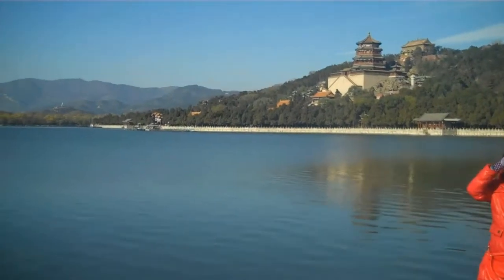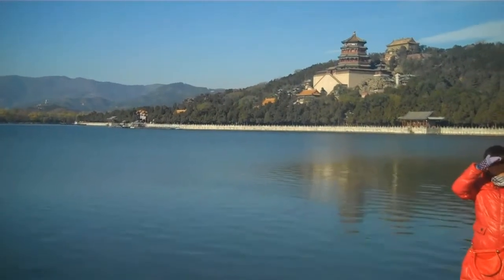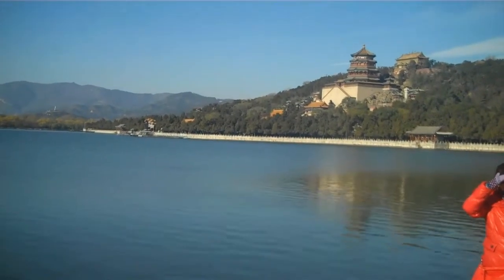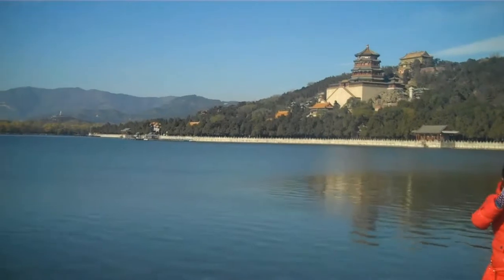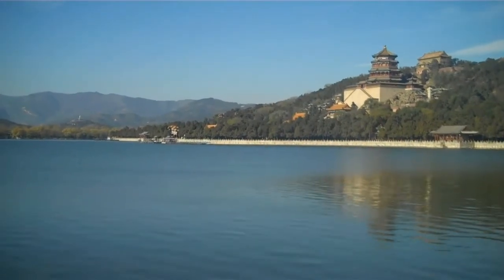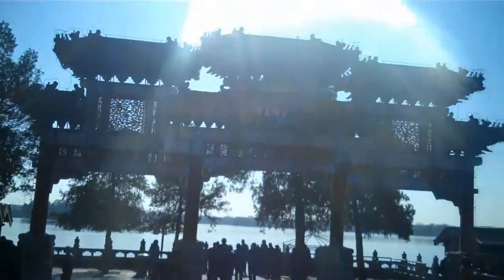But one of the things you notice is how the hill is man-made, the lake is man-made. So the earth that came from the lake was used to create the man-made hill behind. But see how it flows into the mountain, how those different layers flow into each other to create a natural whole. Okay, sorry about the sun.